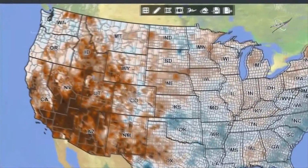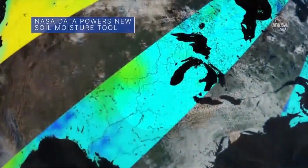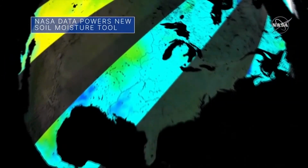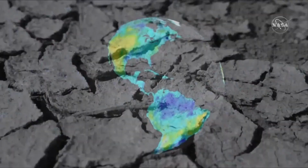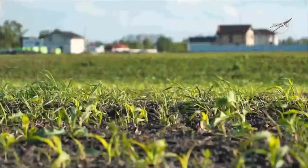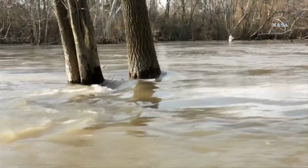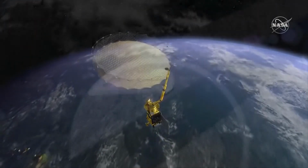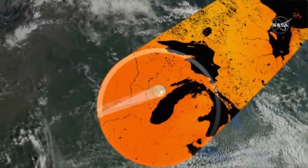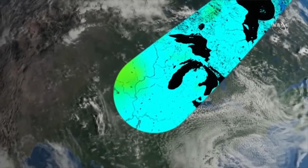A collaboration between NASA, the U.S. Department of Agriculture, and George Mason University is making high-resolution NASA data on soil moisture available to agricultural and natural resources professionals who use soil moisture and other data to plan crop planting, forecast yields, track droughts or floods, and improve weather forecasts. The Crop Condition and Soil Moisture Analytics tool makes data from our Soil Moisture Active Passive mission and the Moderate Resolution Imaging Spectroradiometer instrument available in a user-friendly format.